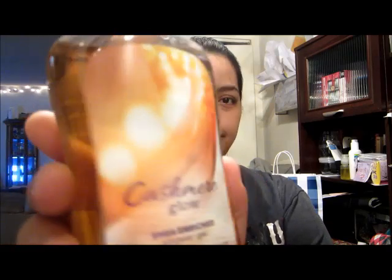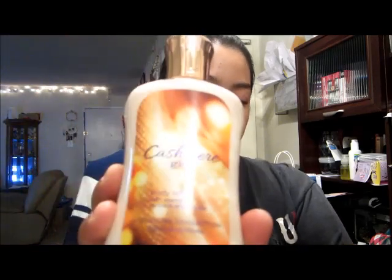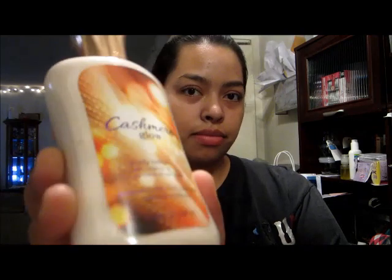A cashmere glow shea enriched shower gel, and the body lotion for the cashmere glow. That's my daughter singing. She loves to sing.